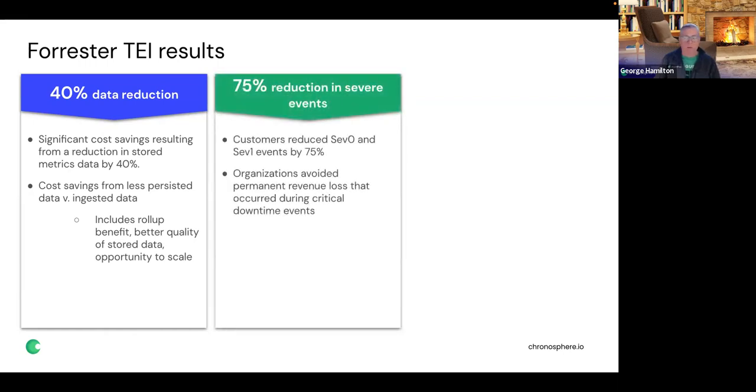This one was a really powerful statistic, and you'll actually see who said this in the case study that we show, a 75% reduction in severe events. Those are like Sev 0, Sev 1 events, 75% reduction in that. And so there's a whole host of benefits that come from that.